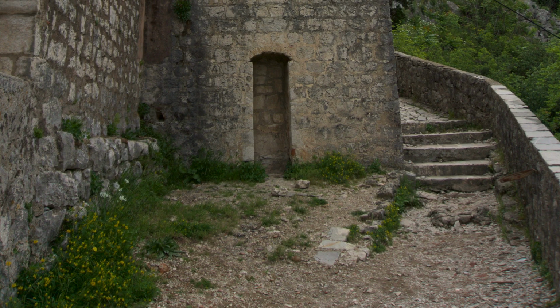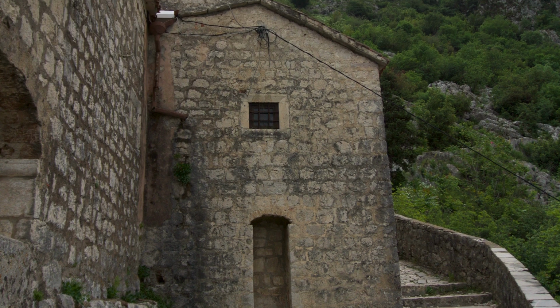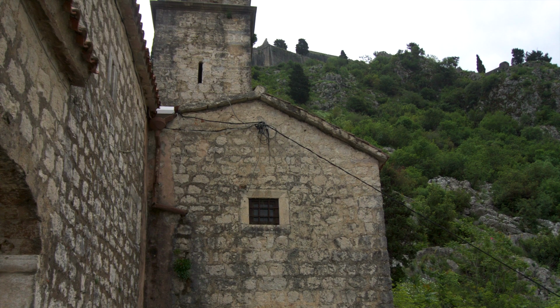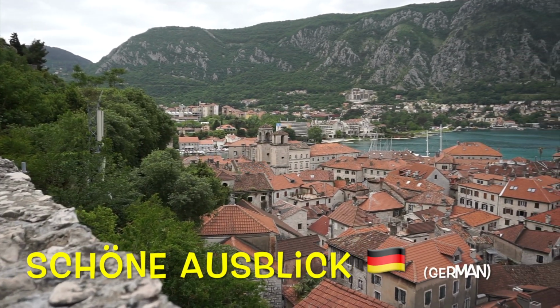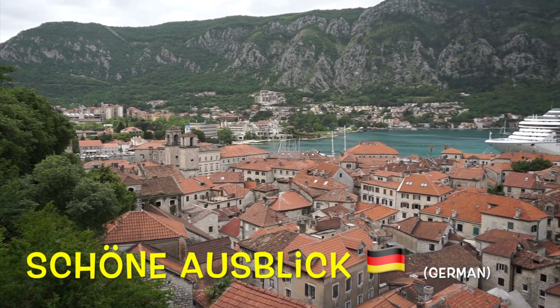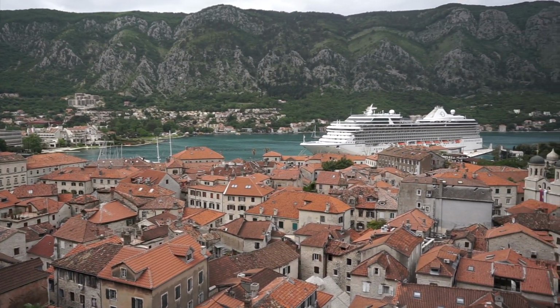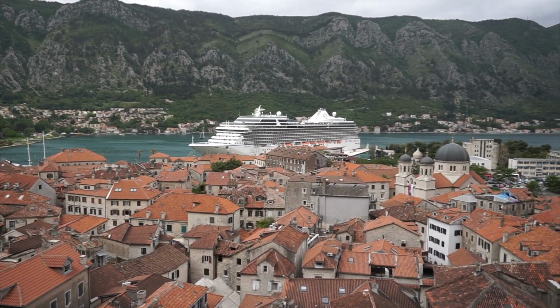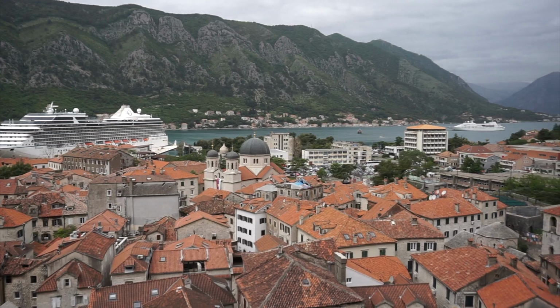Up here, we find the Church of Our Lady of Remedy, which was built to honor the Holy Mother by the survivors of the plague in the year 1518. Behind us, schöner Ausblick, a beautiful view. Kotor is such an amazing city, as is Dubrovnik. If you ever have a chance to travel, I highly recommend either of these cities, or even better yet, both.